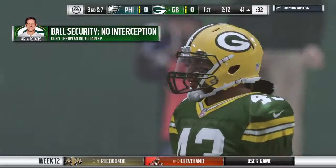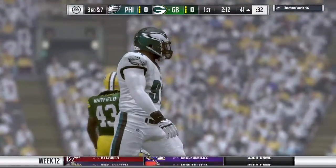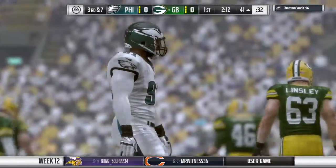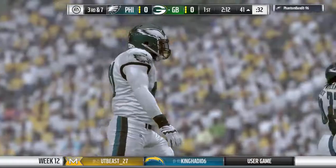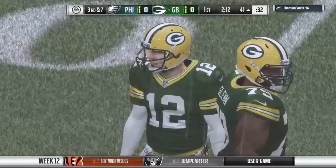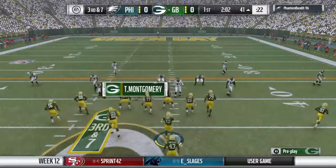It's really simple to say that they know their identity, that they are a passing team. But one of the reasons that they're so successful, they know how to mix in the run and make sure that they keep the defense off balance and not able to just simply say, let's go get the quarterback and disrupt things. The first down line at the 34 here on 3rd down.